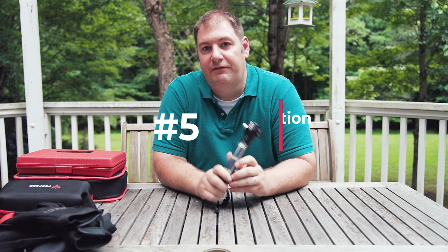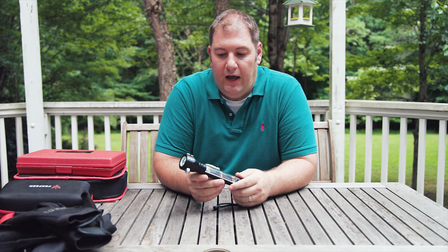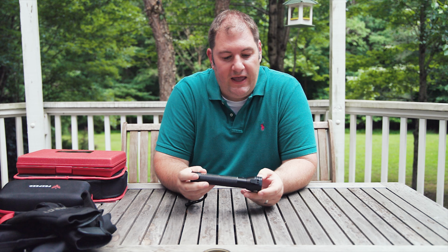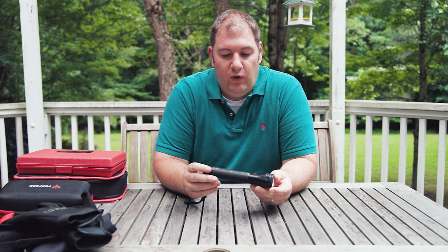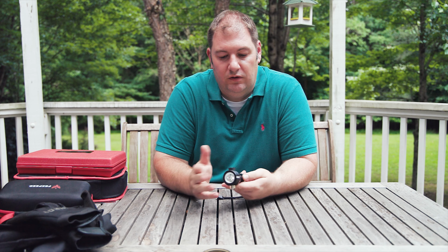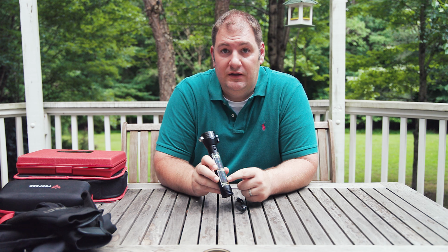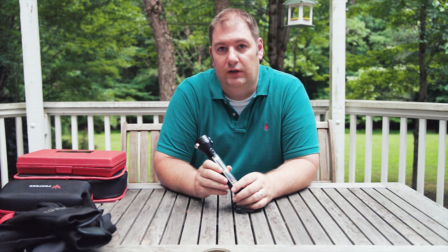Really, really cool. Now the last thing on the list, number 5, is a flashlight. It's always good to have a light source. This one is especially cool. Now, I don't know how to pronounce this. It's NPET, I guess. And what this is, is a multifunction flashlight. So you have your regular flashlight. You also have a light on the side, which is really nice. So it's kind of that broader light.